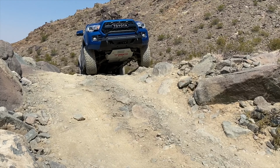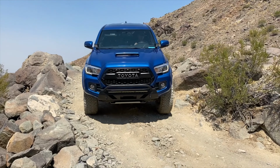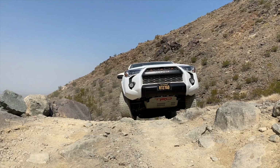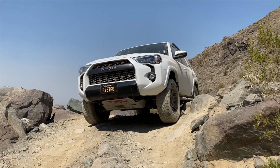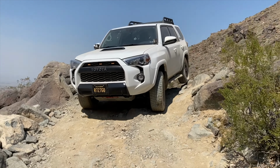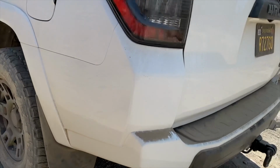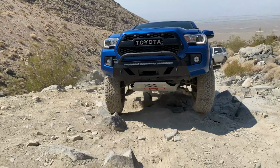Once you get towards the end of the trail, it gets pretty rocky and rutted out. High clearance is recommended. It's not a bad idea to have a spotter as well. There are some sharp rocks that you have to be careful about.